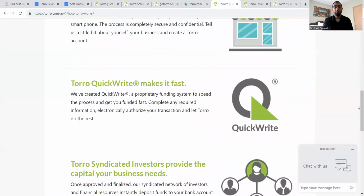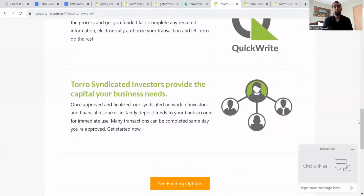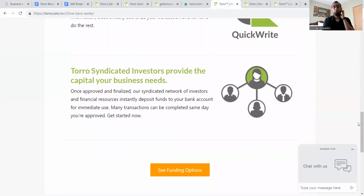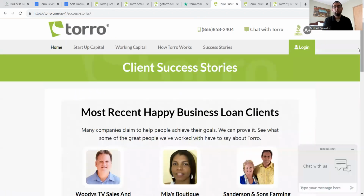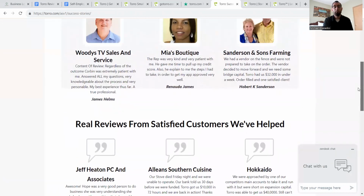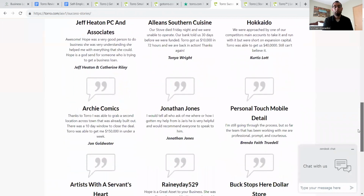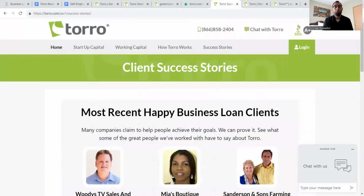Buy online, tell us about your business. Quick write makes it fast. Potentially funding systems to speed up the process. Syndicated investors provide the capital your business needs. And success stories that we more or less look through some reviews, but you see that here on the site. Mia's Boutique, Sanderson and Sons Farming, Woody's TV sales and service, read reviews of customers they have helped. You see that there. And there's a little bit more there than what we went through earlier.